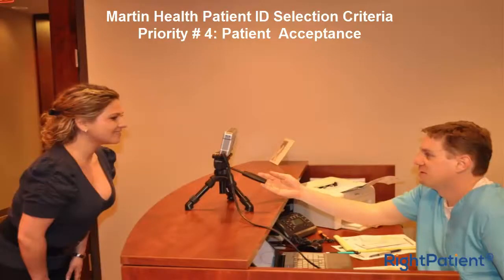Patient acceptance of the RightPatient solution was another critical priority for Martin Health staff. When we explain to patients that it's for their safety, so that we can't mix up their medical records, so that we do have their correct clinical history, that it has nothing to do with finance or any of those other scary things, they're very accepting of it.